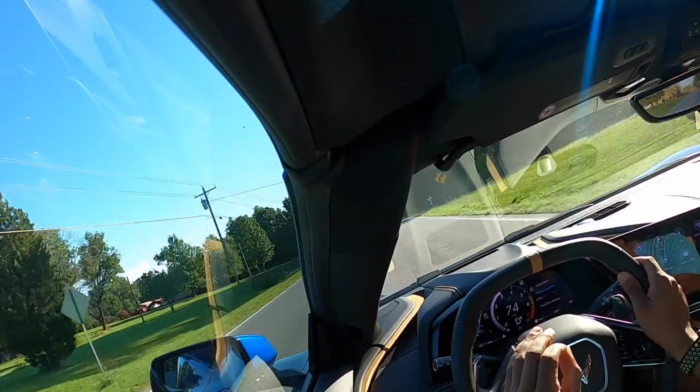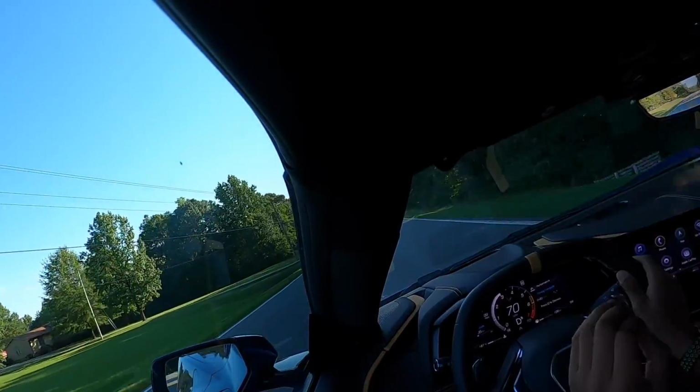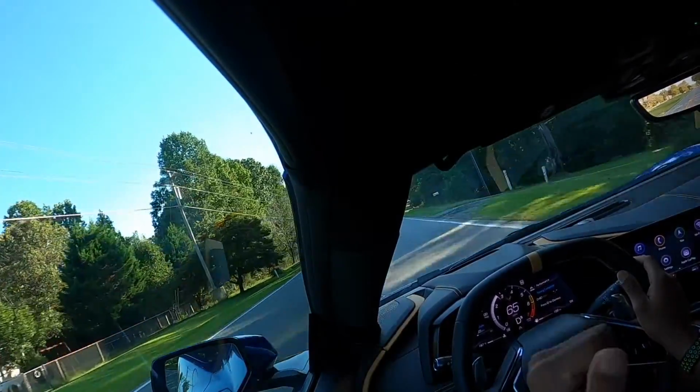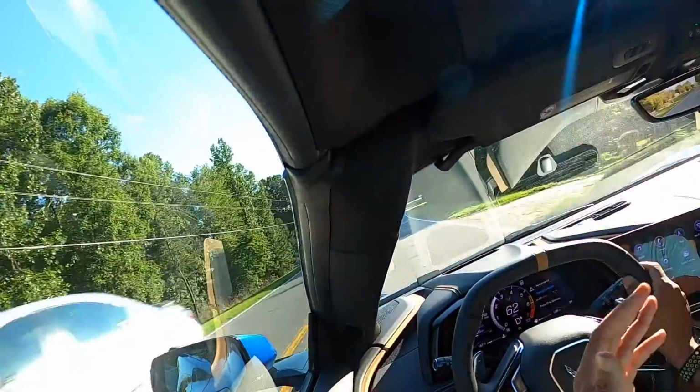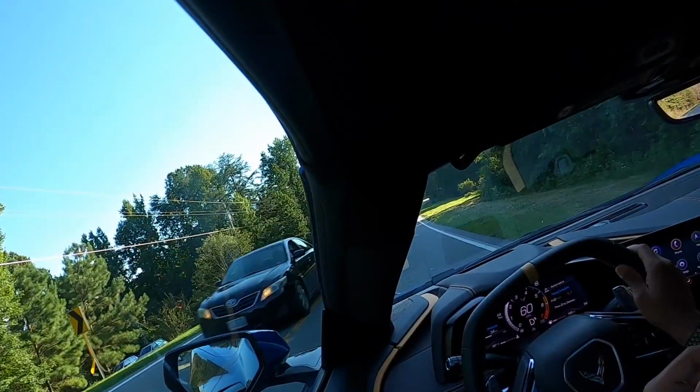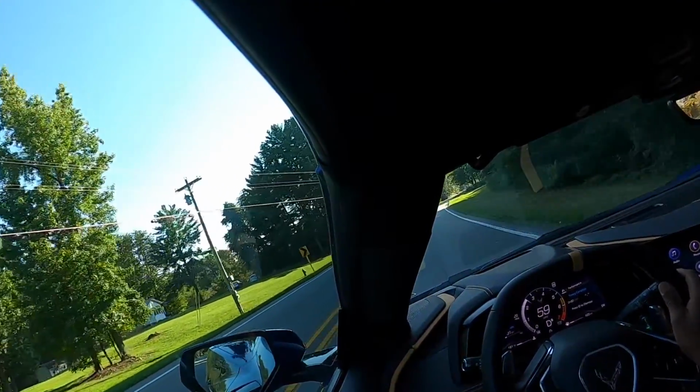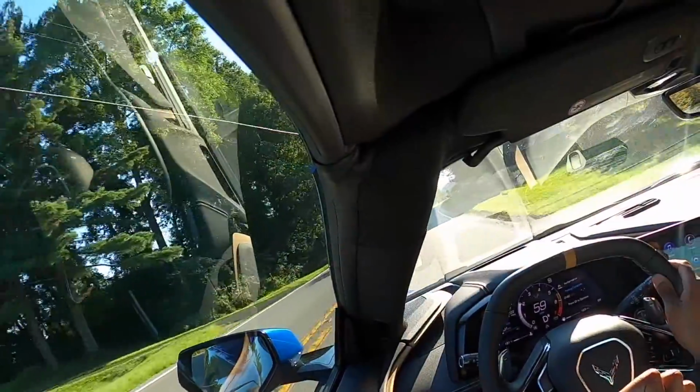Shifts so smooth. I mean, you don't feel any shifts at all. I hear the engine changing sound, but I don't feel the surge. I just feel the thing changing, like, you know, the sound.